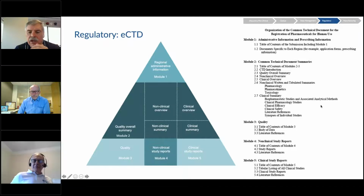Notice each of the different modules has their own table of contents so they can look through it, because there's volumes and volumes and volumes of data that go out here. Those of you that have been in the industry long enough know that when we first used to submit to the FDA, it used to be tractor trailers full of paper. Then it became computer systems, then it became electronic submission. So now we're at a point where we can skinny that down to understanding what data gets sent and how it gets sent.